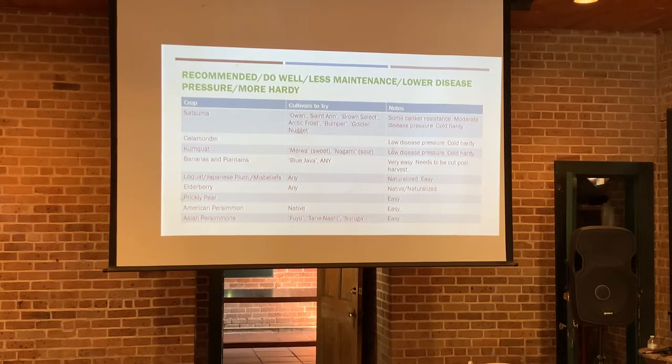No pest or disease issues. Sometimes they get a little cold damage, but they're super hardy. American persimmon is our native persimmon. They make small fruits like this, really great for birds and other wildlife, but the flavor is good. They're also great for cooking with. You make persimmon bread or wine or something like that, jelly.